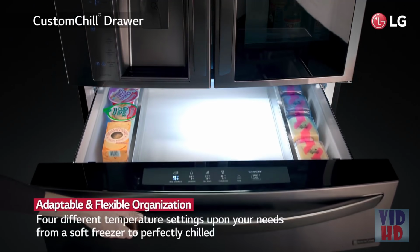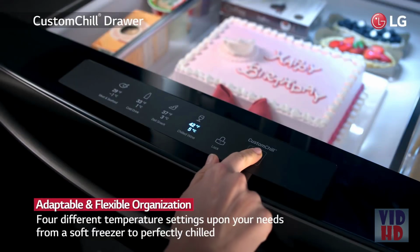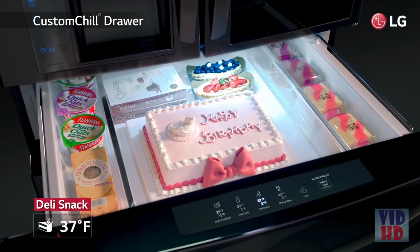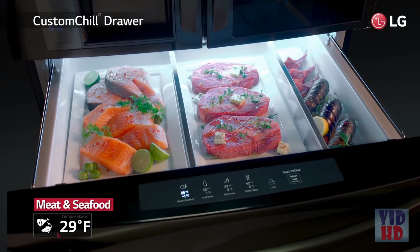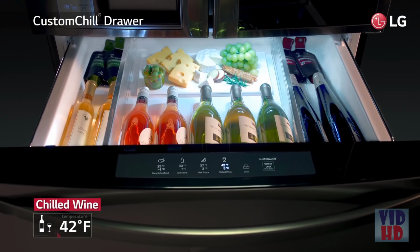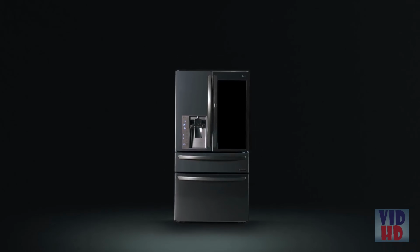The custom chill drawer gives you additional refrigerator or soft freezer space when you need it most. The versatile drawer features 4 temperature settings. Use it as a soft freezer space or create another place for fresh foods. Whatever you decide, the adjustable dividers make it superbly simple to take usable space up a notch.